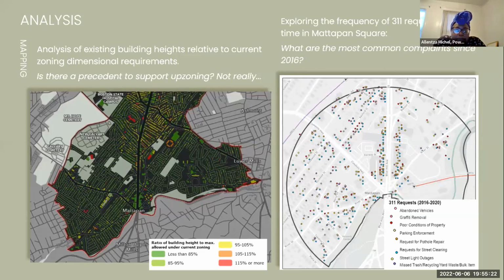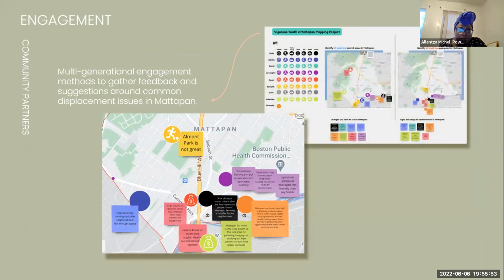And here are some other examples of that, where we're trying to take a deeper look at zoning code and the different types of projects that are happening in the city. And that ranges from things like, for example, streetlight outages, the kind of reports that are coming in through 311. What does that tell us about things that are happening either on a common basis or something that's unique to Mattapan? I'll pass this one to Cecily.